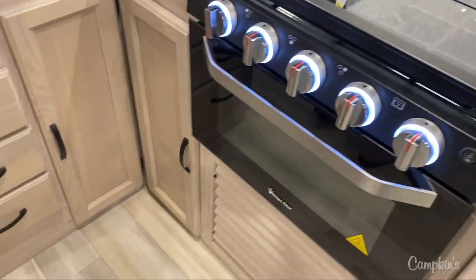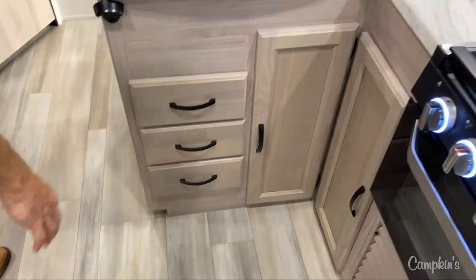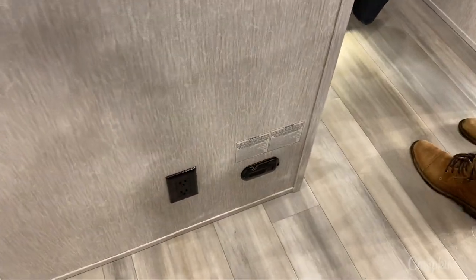You've got lots of drawers here for storing everything. You've got more storage here. It has night lights along the floor. I don't know if we can see any. There's some in the bedroom there. It has night lights that you can turn on at night, so you can just see around the floor, which is great. Over here is the bedroom.